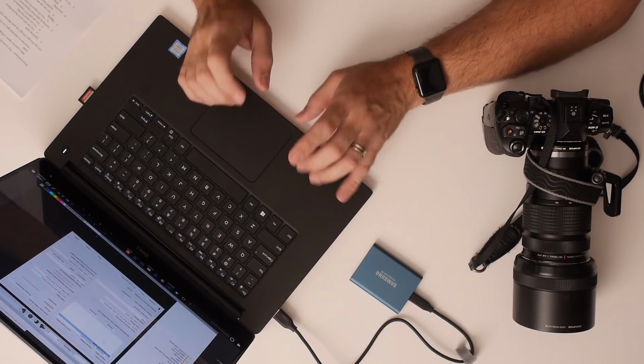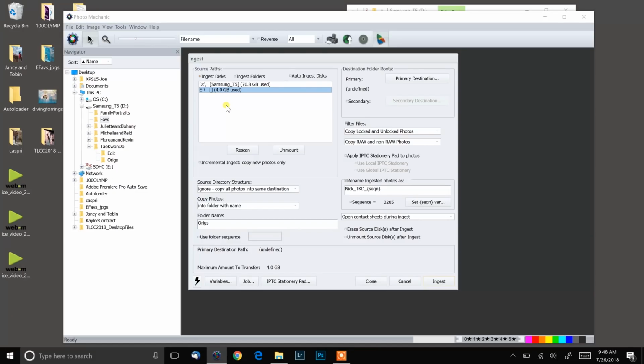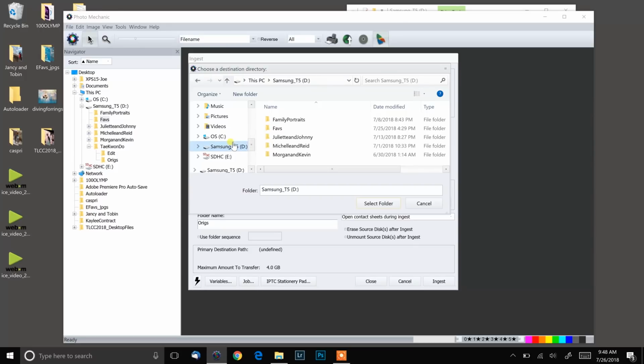As soon as you pop the card into the computer and you have PhotoMechanic launched, you'll be sourced with this ingest window. Here's what's important about this for me. This is the card that's inserted in the camera. This is where I pick the destination. I'm just going to put these photographs on my little Samsung drive here.